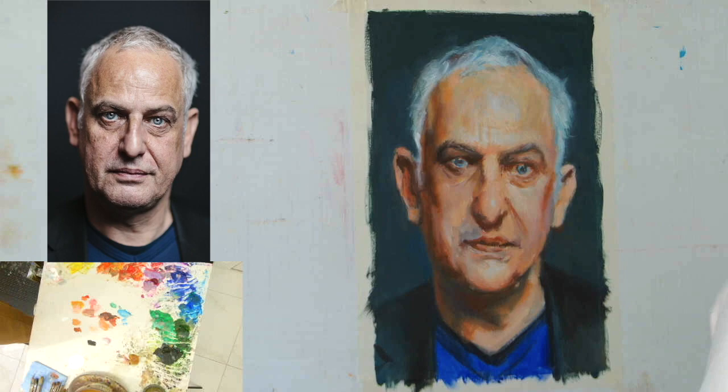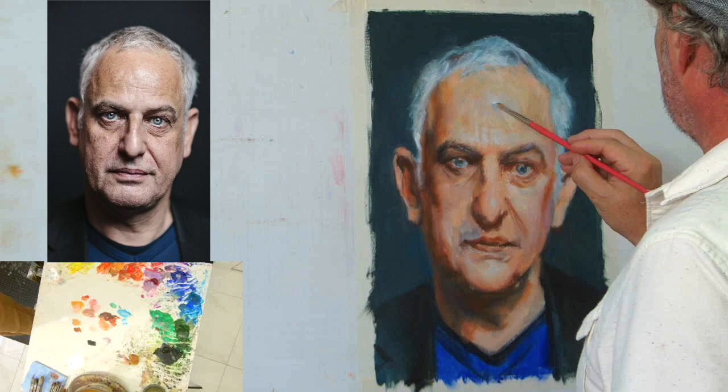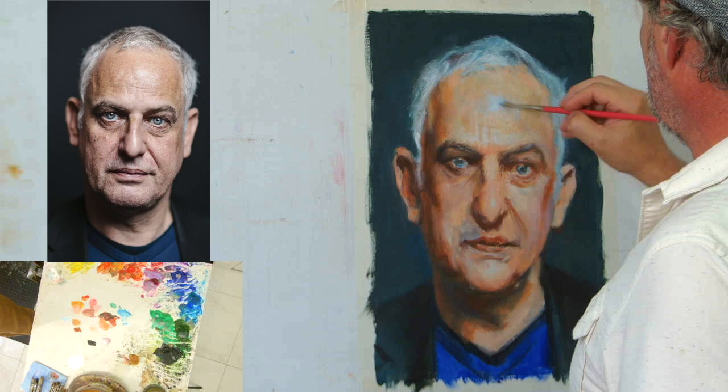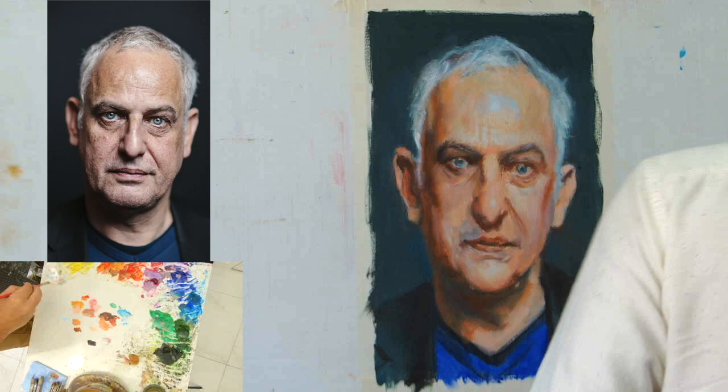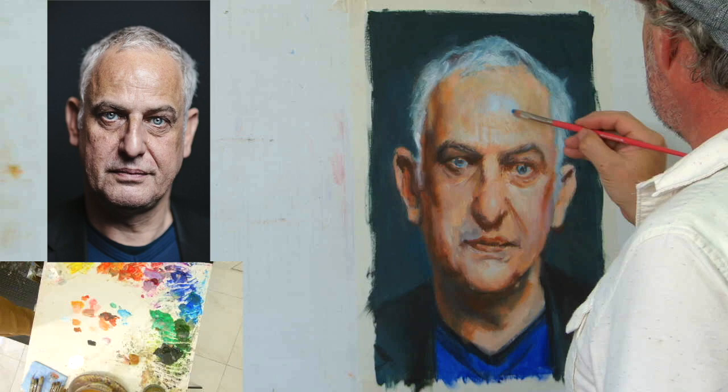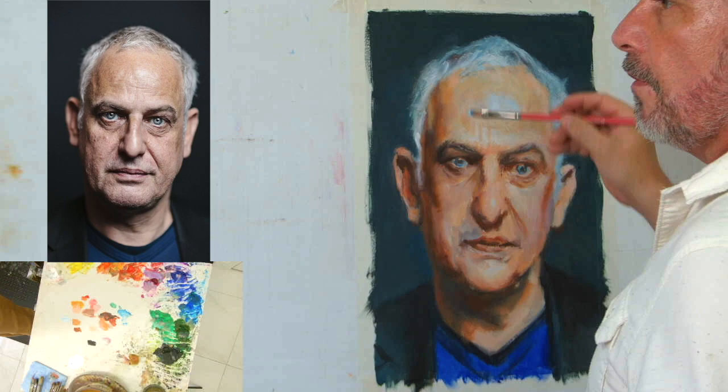So, for example, if you look at the reflection on his forehead, to me it's blue. By putting blue on top of this orange, and if you think about it, orange and blue are complementary colors, I don't even necessarily have to go really clear. Just the contrast between the blue and the orange is going to be enough to create that feeling of something reflective.